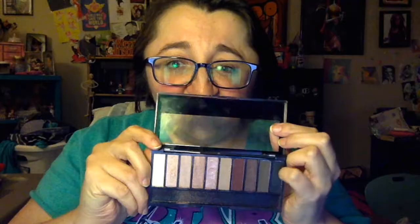I did purchase this in a store, an actual store in Target this past year, so it's not that old, but it has gotten a lot of use, and I use it with just about every look. I love it so much. The pigments are great. The color scheme is beautiful.